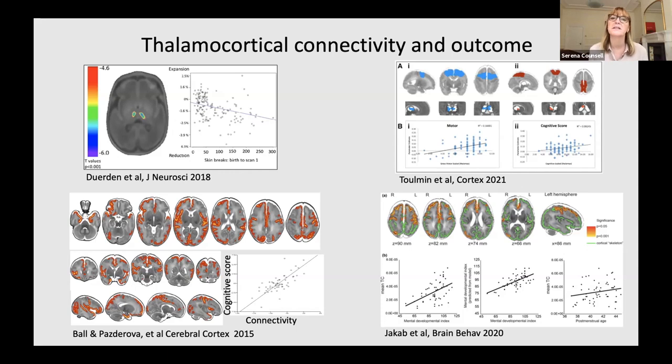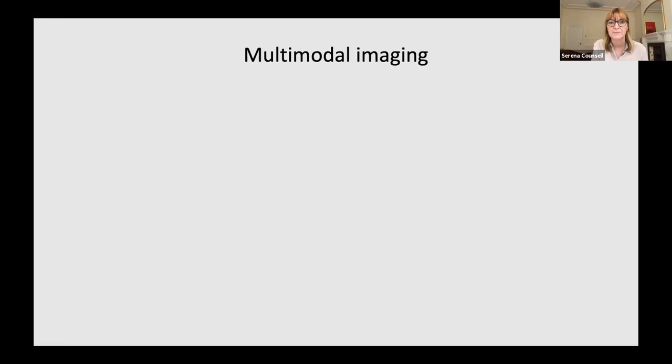However, all of these studies have used only one imaging modality. And we always acquire a number of different imaging modalities when we undertake a neuroimaging study. And each of these modalities gives us some rich information. But by selecting one a priori, we may be missing information that can be provided by a combination of imaging modalities. And that's what I'd like to talk about now.